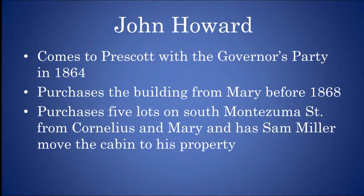So John Howard winds up with the building. He comes to Prescott with the governor's party in 1864, gets the building from Mary and also South Montezuma Street from her and Cornelius, and has Sam Miller move the building to his property because the thing was, shall we say, falling apart.